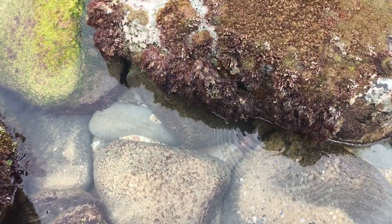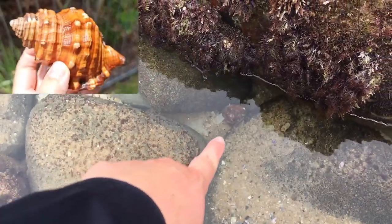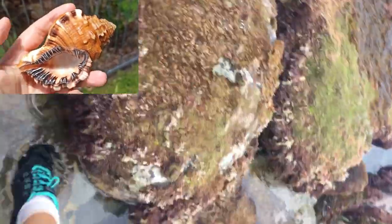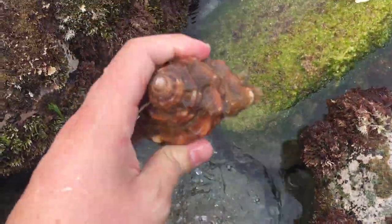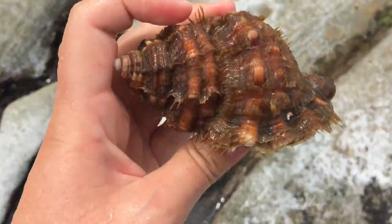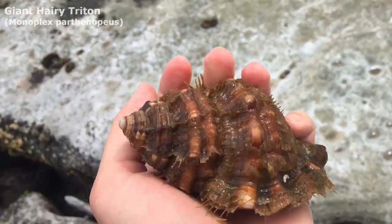Number 7, a giant hairy triton. This one in particular surprised me because I didn't think much of it at the time, but after giving it a bleach bath, it is actually a gorgeous shell with a very deep orange color. So he made it to the list. What are you? Oh, it's like wedged but not stuck. Oh, look at that. Oh my goodness. All right, let me get back up. All right, I'm back up. Look at that thing. My goodness.